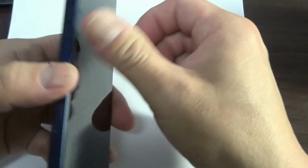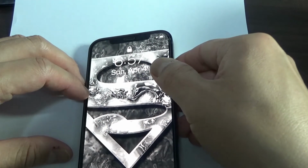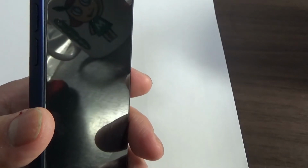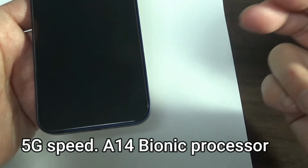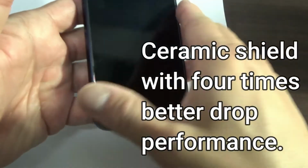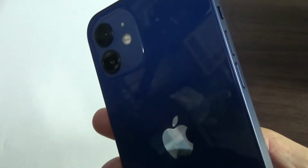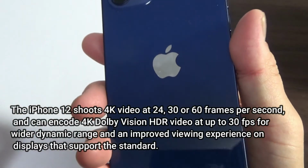I've transferred my files from my iPhone 8. Actually, it was really easy. I won't go into the specs because I won't be able to talk about it much. All I can tell you about this phone is that there's a new and faster processor, an A14 Bionic processor, and it supports 5G. And the camera is supposed to be awesome. Look, there are two lenses. And as you can tell, I got blue.